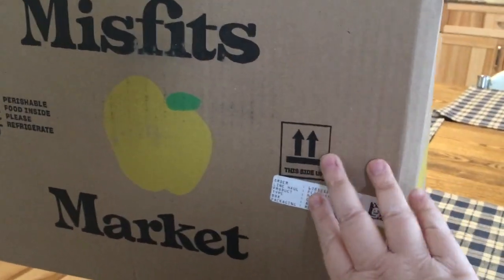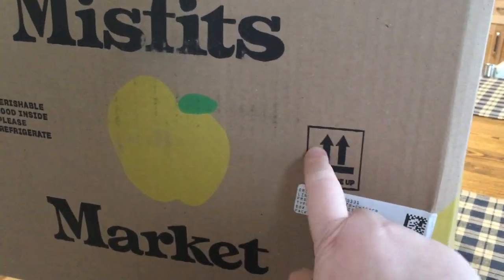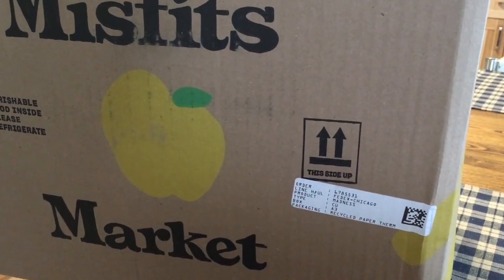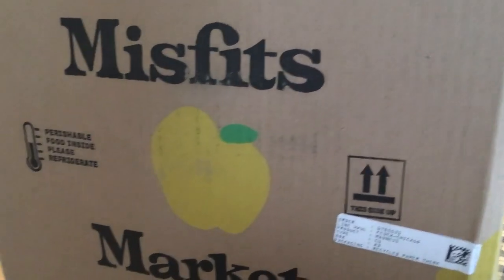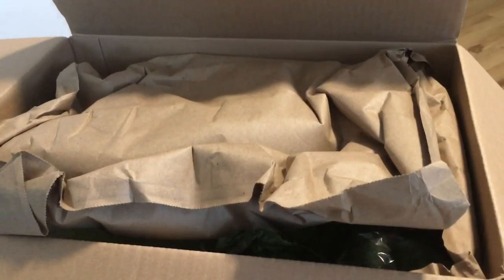Misfit's box. This thing is heavy. He just dropped it off. It's like 4:40 in the afternoon. I've been watching FedEx for him. I was sitting here in the kitchen, like, FedEx man is here. He's at the end of the driveway. I was so excited. So now I'm going to get this on a chair and slice it open.